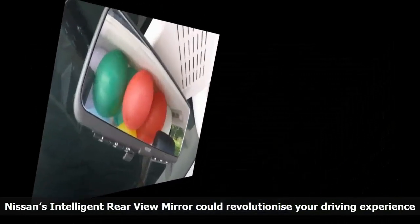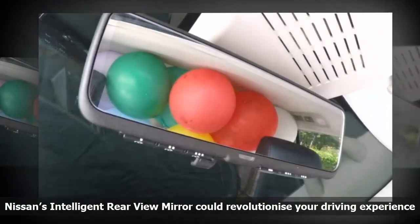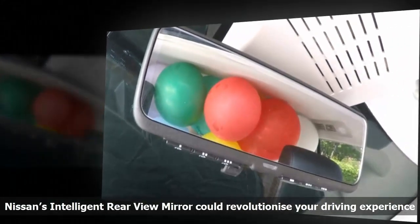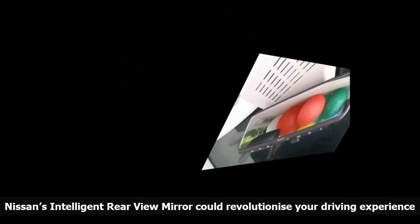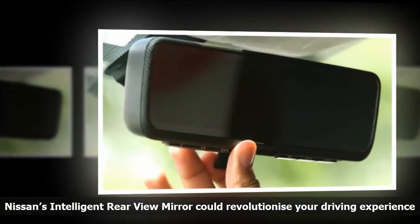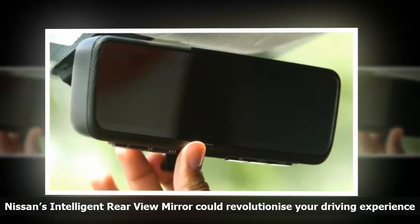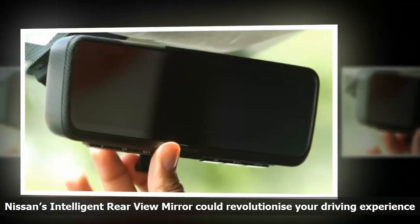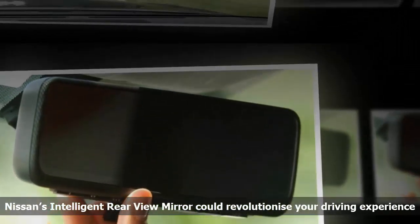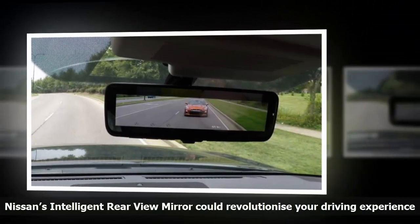The IRVM uses a high-resolution camera to send images that your rear-view mirror would normally show you onto an LCD monitor where your mirror would previously have been. So what's the difference? Well, Nissan believe the benefits are numerous, with better visibility in low light conditions, reduced glare and an expanded field of view, all helping improve your driving experience.